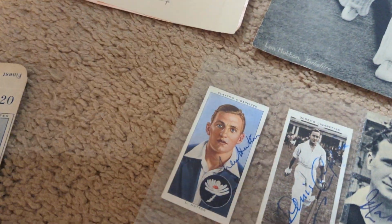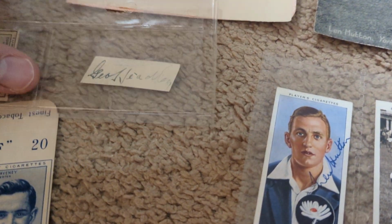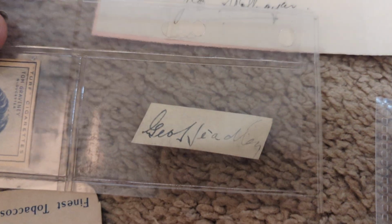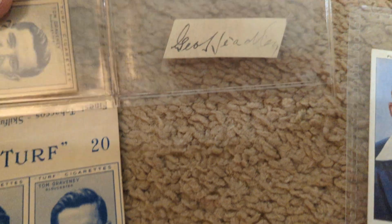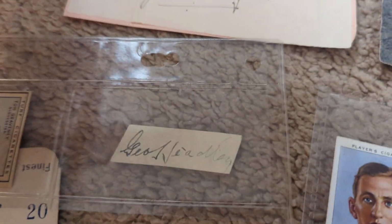There are 2 other signed items. Actually, there's going to be 3. But the first one, I did not have a George Headley signature. So that is a cut signature from Headley. And, while I was at it, I figured why not pick up a second one.